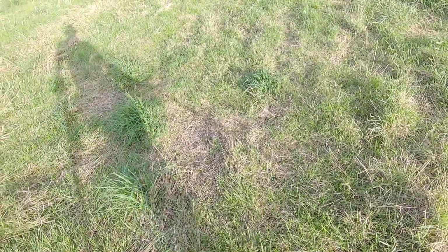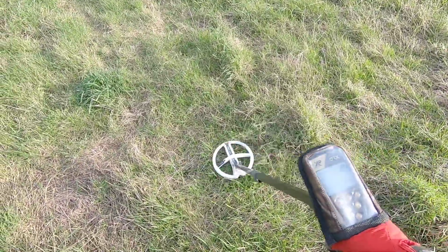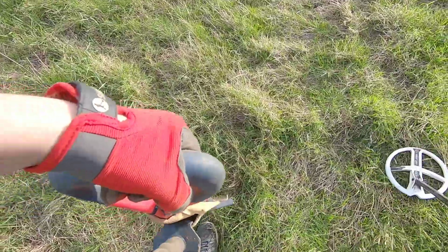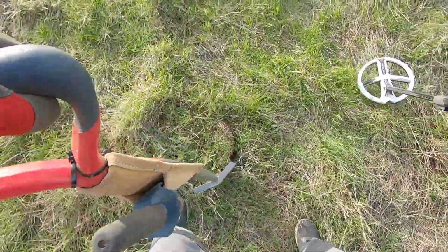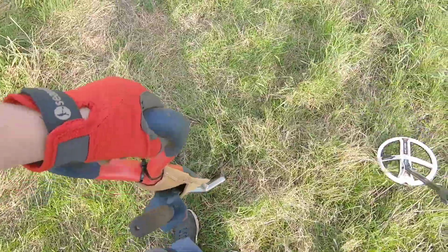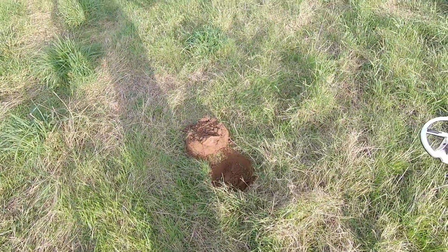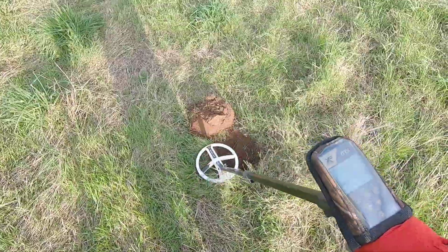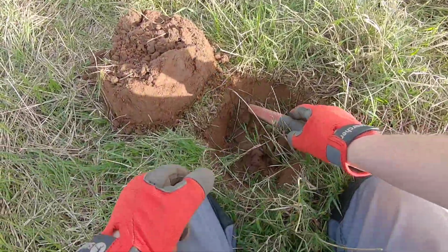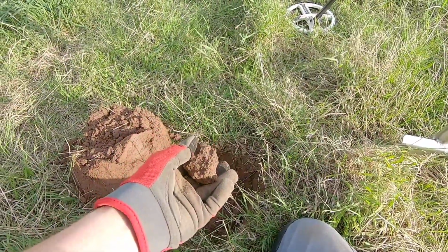Just moved the car up the field a bit. I thought I'd try this different area I've not been on before. First signal, banging 91. Well, 88, 91, it was jumping about a bit. Just keep trying different areas, because it's bound to be busier parts of the field still that I've not discovered. Coming up as a 90 now it's in the hole. It's in the clod.